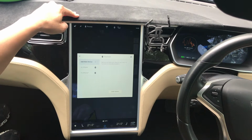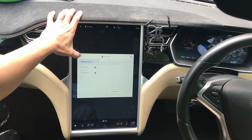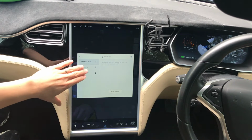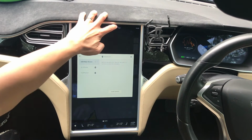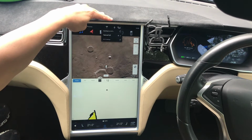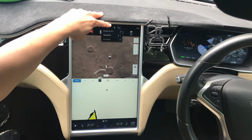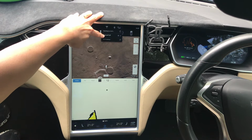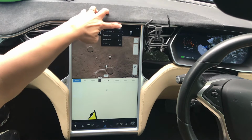Okay, so that's the Bluetooth button. We saw that before. It tells you the different profiles you can set up with your car. So I've got Joyrider and myself with the phones that it can pair if it wants to. This is the network. So currently it's on the 3G network, which Tesla supplies for free with this car. If you've got Wi-Fi at home, you can certainly hook it up to that Wi-Fi, and it will download software updates a bit quicker.